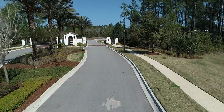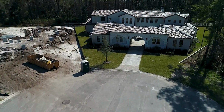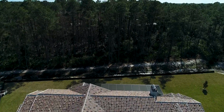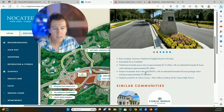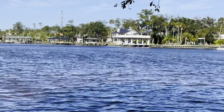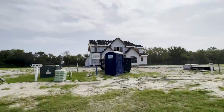Now, the Vista 20 Mile has a very Spanish style architecture. Again, realistically, these homes on a dry lot will definitely run you $2 million plus. And then, of course, here you have the famous River Landing, which is the only community to offer waterfront properties in Nocatee on the Intracoastal. And again, even for a dry lot minimum, it's going to cost you about $2 million.